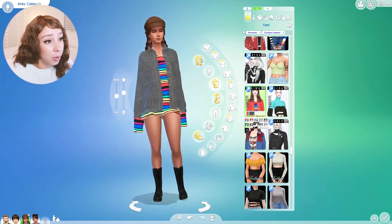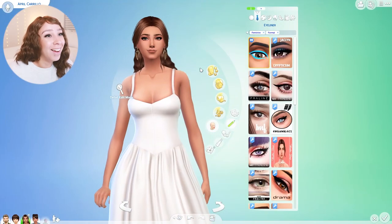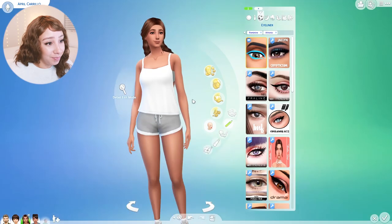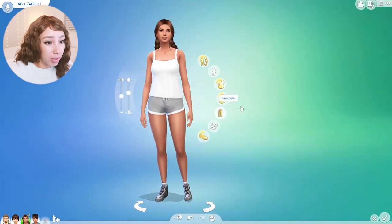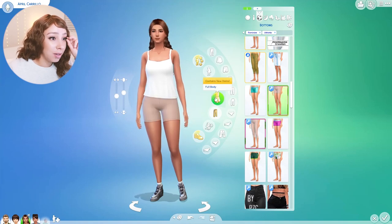Well, this is just adorable. She's so pretty. Dang, I didn't even realize, because we only gave her that one outfit and I didn't really mess with anything else.